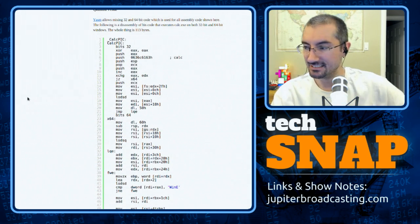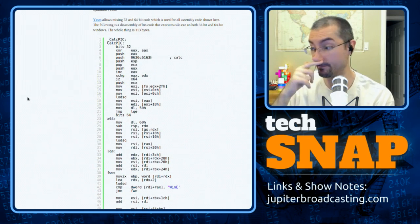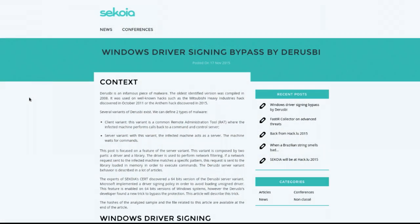Could pass something else much more nefarious than calc if you really wanted to. So yeah, you basically find where the kernel is and then walk through it until you find the function that uses execute code and then call it. Speaking of code, let's talk about a little signing bypass for the Windows driver.